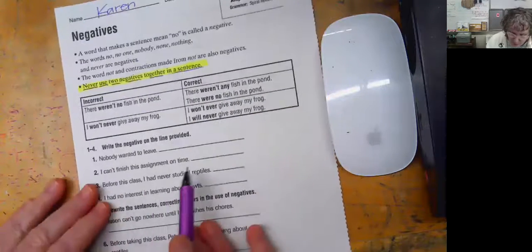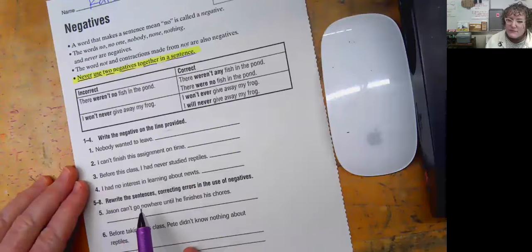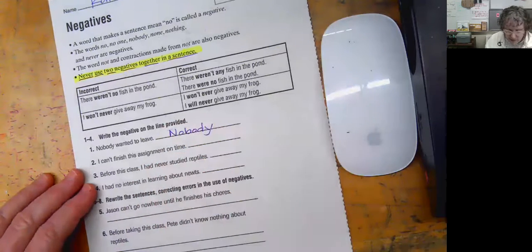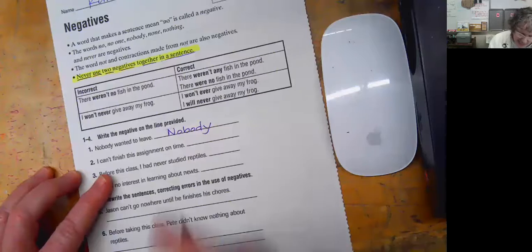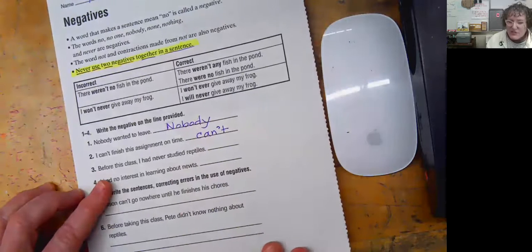Okay? All right. We're going to write the negative word on the line that's provided. Nobody wanted to leave. So go ahead and write the negative on the line. I'll give a little pause so that you can write it before I write the answer. I got nobody. Number 2, I can't finish this assignment on time. Go ahead and write the negative. I'll give you a few seconds. I got can't. Number 3, before this class, I had never studied reptiles.